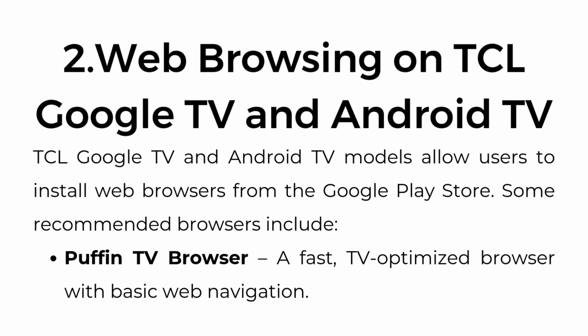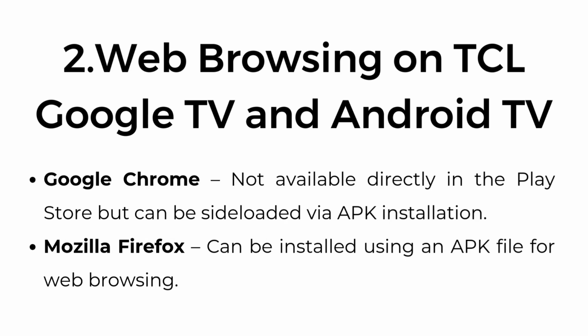2. Web browsing on TCL Google TV and Android TV. TCL Google TV and Android TV models allow users to install web browsers from the Google Play Store. Some recommended browsers include Puffin TV Browser, a fast TV-optimized browser with basic web navigation. Google Chrome, not available directly in the Play Store, but can be sideloaded via APK installation. Mozilla Firefox can be installed using an APK file for web browsing.